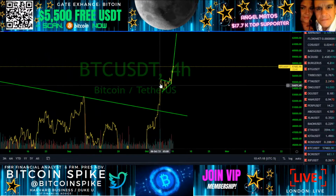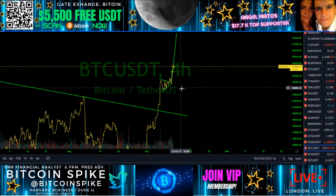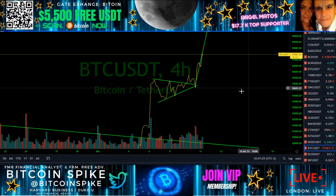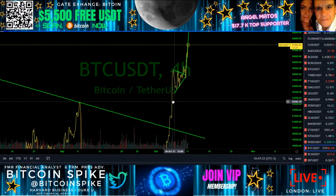So in terms of this bull pennant, guys, we have the classic formation. We need a symmetrical triangle that is compressed, right? Any bull pennant is essentially a symmetrical triangle, right? That's all a bull pennant is. It's just going to be compressed, okay?